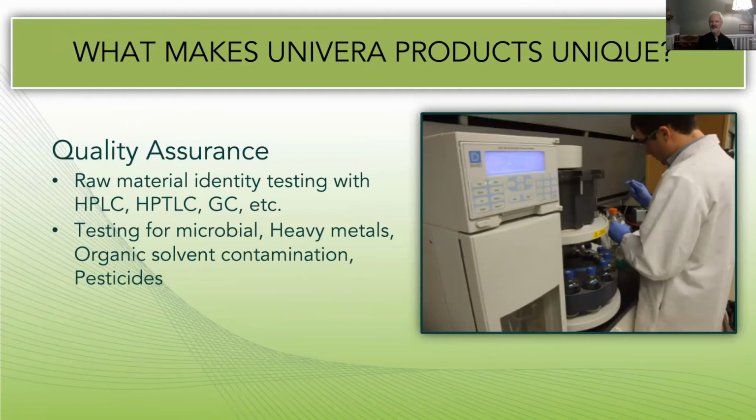Univera utilizes the highest quality of raw material identity testing to make sure that the plant has the right identity. Second of all, they test for microbial and heavy metal contamination. The same quality testing allows you to see if there's anything else in there that is not of that plant, which could include any of the things that are on the screen: microbes, heavy metals, organic solvents, pesticides, anything else you can think of that does not belong in that plant extract.